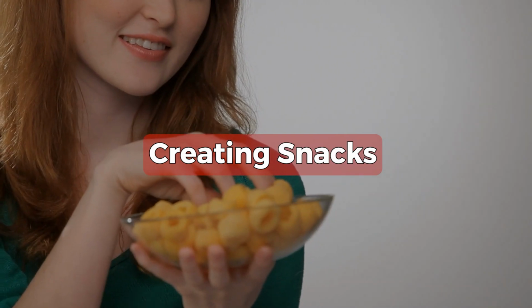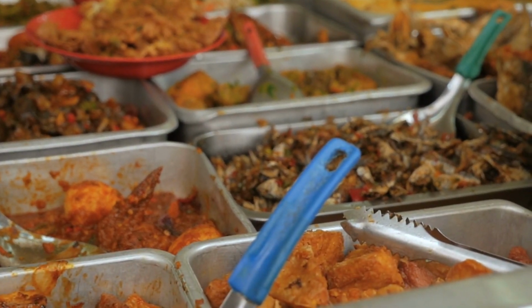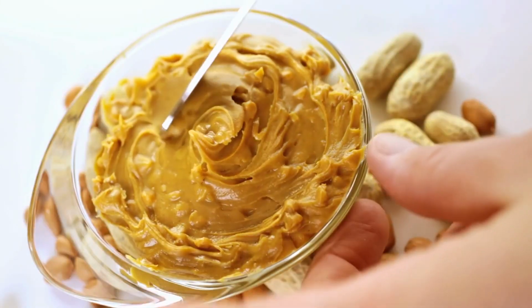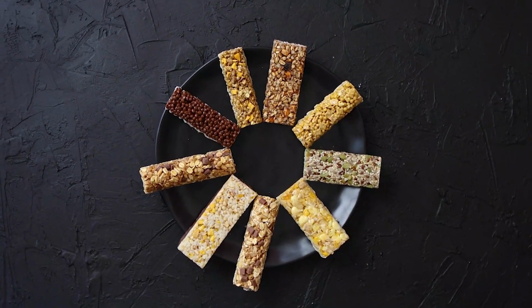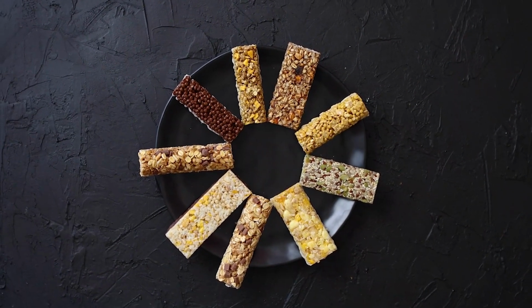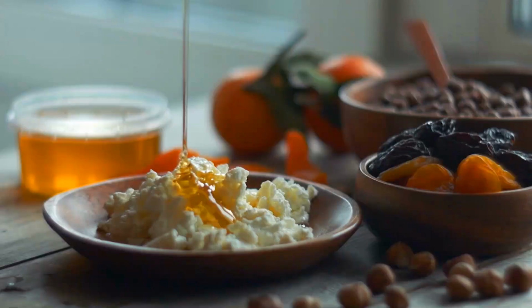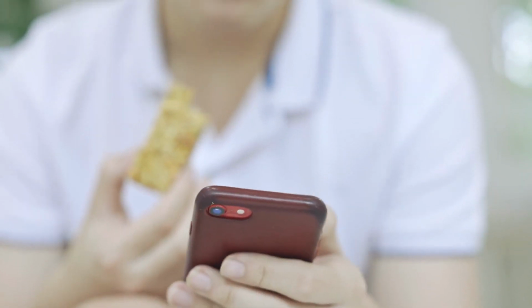2. Creating snacks. The benefit of the Mediterranean diet is that you can have a lot of food. Many people create some of their snacks like peanut butter bars and protein bars. Creating these bars will make it possible for you to improve your snacks and even make them healthier. Honey is a versatile ingredient that you can add to many different snacks. The variety of snacks that one can create is high.